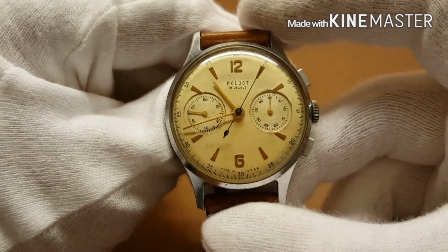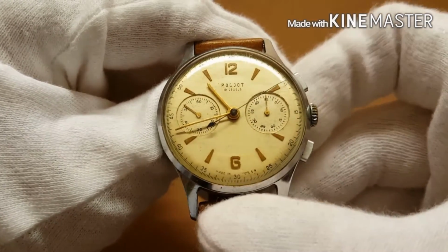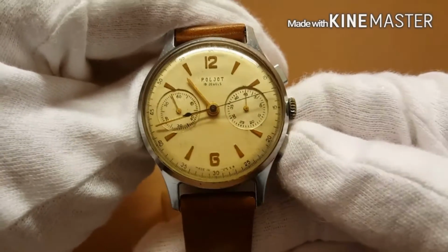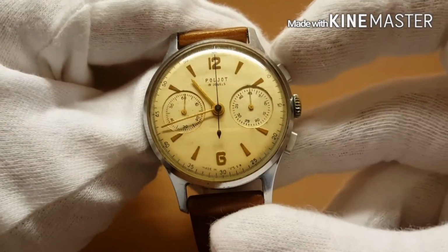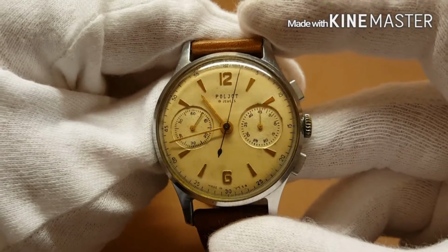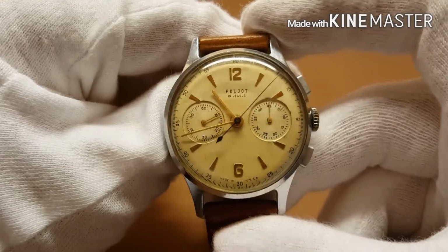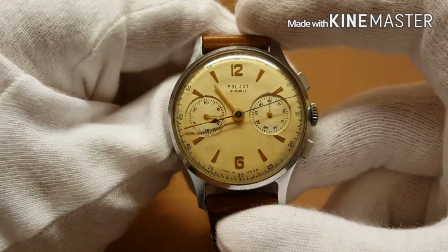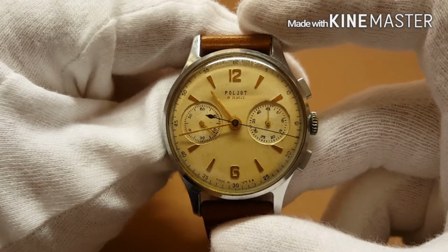A very interesting action to the buttons. I like the way that they tick when you press them. Of course, the reset button brings things to the zero counter instantaneously. This is actually my first mechanical chronograph watch, and oh my god, I absolutely love it. After handling this one, I definitely want to buy other chronograph watches, because it's just something special.